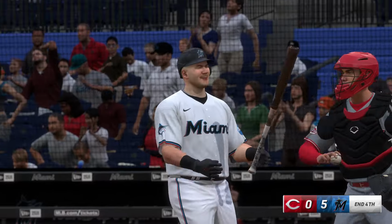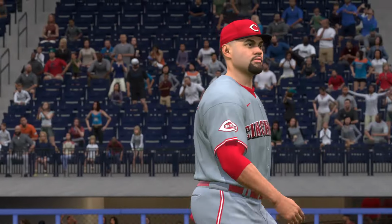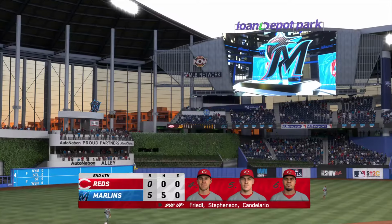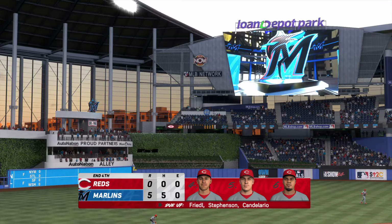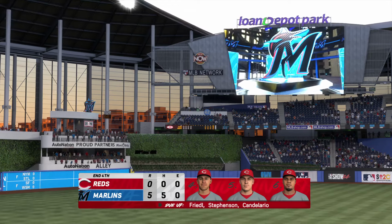And down on strikes he goes. That'll end the inning after a lot of scoring. All in all, 10 come to the plate. They bat around and 5 score. We played 4. Marlins 5 and the Reds nothing.